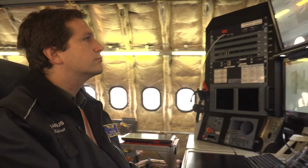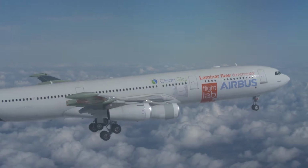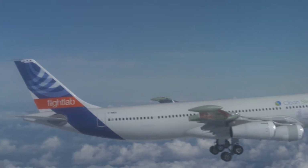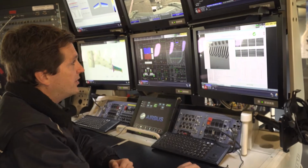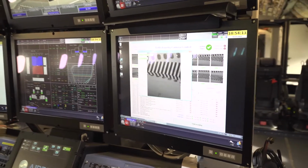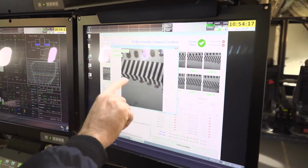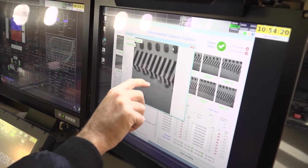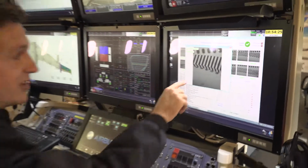For the next 18 months, the team behind the BLADE project will analyze all the data from the flights on the A340 to get as close to that 5% reduction as possible. This instrumentation is looking at the wing, at the pattern on the wing, and the important thing is its reflection, which you see here. By looking at this reflection, we are able to see the status of the wing surface.